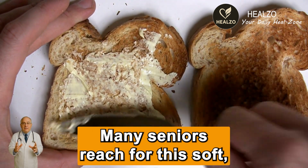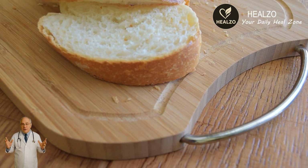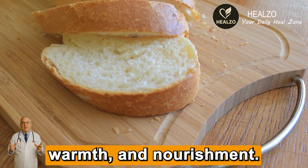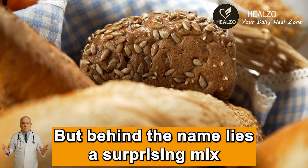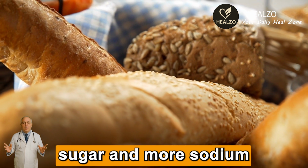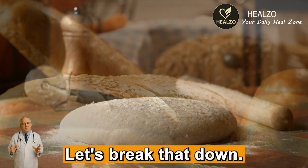Many seniors reach for this soft, familiar slice, thinking it's a safer option. The word hearty brings to mind strength, warmth, and nourishment. But behind the name lies a surprising mix: refined flour, added sugar, and more sodium than a handful of salted crackers. Let's break that down.